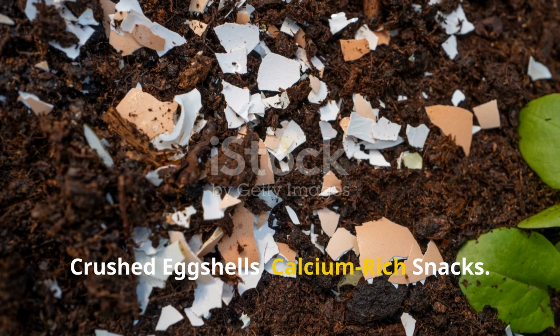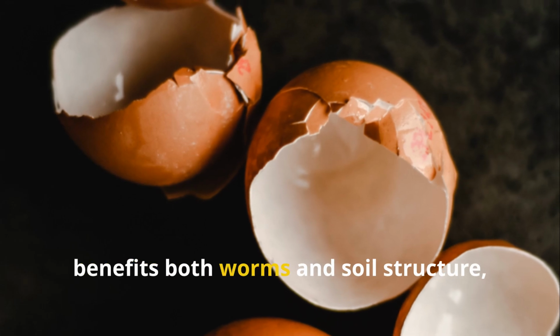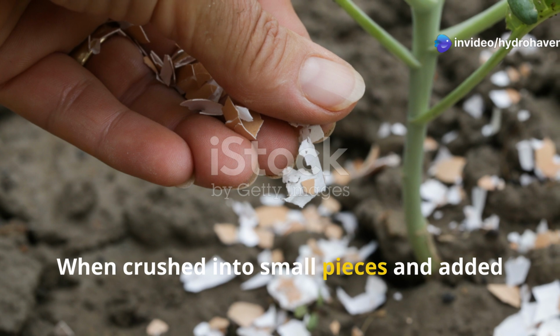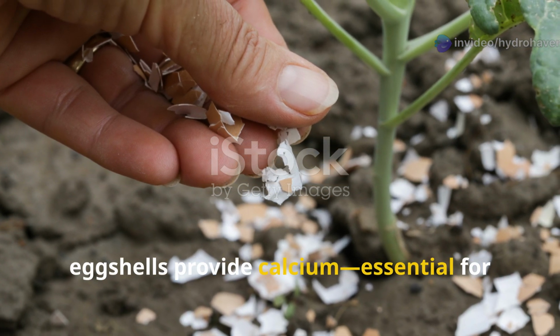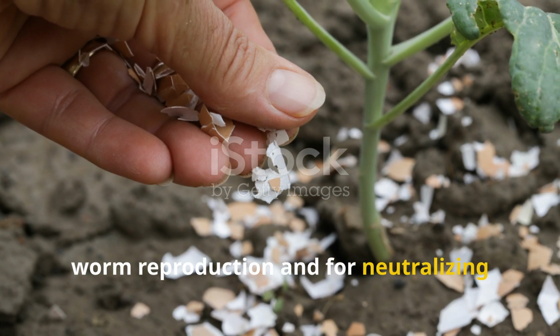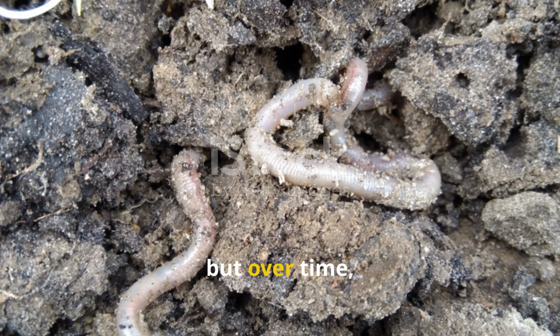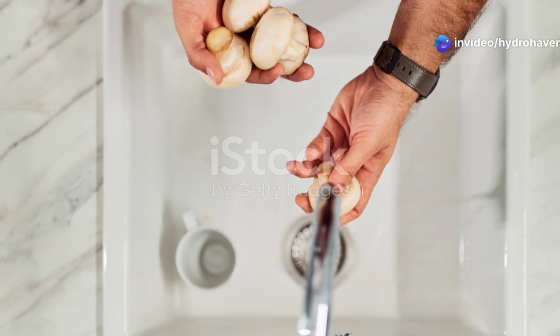Crushed eggshells, calcium-rich snacks. If there's one overlooked food that benefits both worms and soil structure, it's the humble eggshell. When crushed into small pieces and added to the soil or worm bin, eggshells provide calcium, essential for worm reproduction and for neutralizing acidic conditions. You won't see worms chewing on shells immediately, but over time these gritty fragments help with digestion and mineral balance.